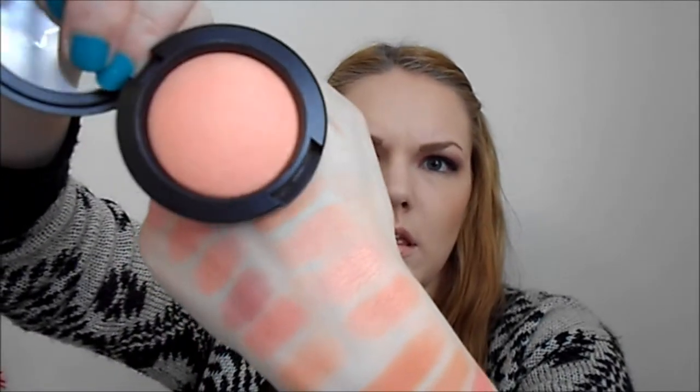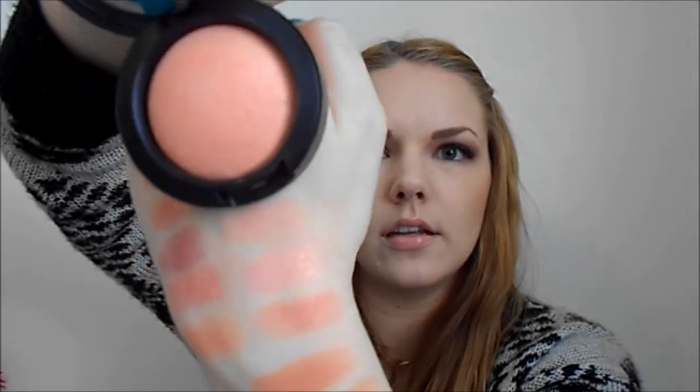But this is a gorgeous peach color. Warm Soul has a lot of gold shimmer. This one has a sheen to it, but there's no shimmer in it. So I know a lot of people don't really like shimmer, so I think that would still be nice. And here it is.